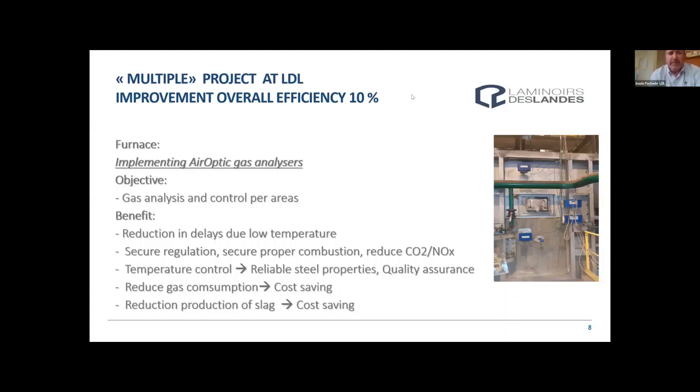We will reduce the gas consumption, which is important for us because on average we can spend about 200,000 euros per month on gas. And as a consequence of all the earlier inputs, we will reduce the production of slag. The slag is something that we will not be able to sell as a plate, so it's a loss. So the less slag we make, the better.